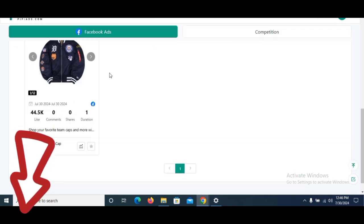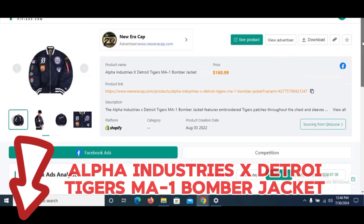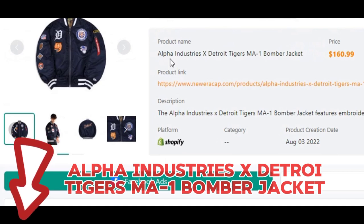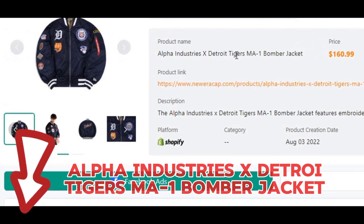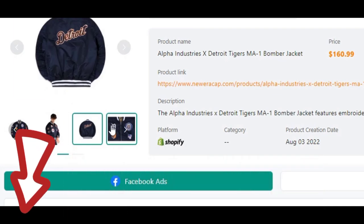Then the number three of the products, we have this one also. This one is said to be Alpha Industry Z Tiger jacket. This is a jacket. So let's see how the jacket looks like. This is an amazing jacket.